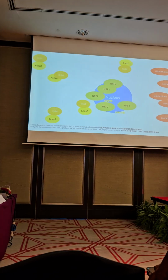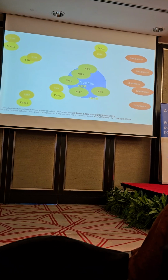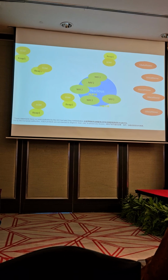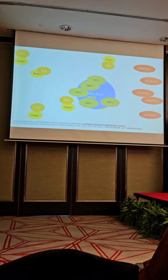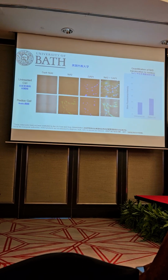Here's what I'd like to point out before we go to the results. You see a lot of green and blue overlap here. What does that mean? A lot of NRF2 in the nucleus, right? What does a lot of NRF2 in the nucleus mean? Lots of glutathione, okay? So let's look at the results.